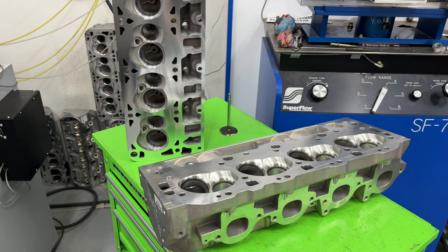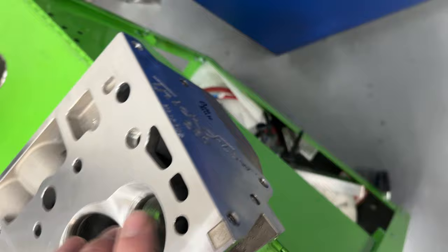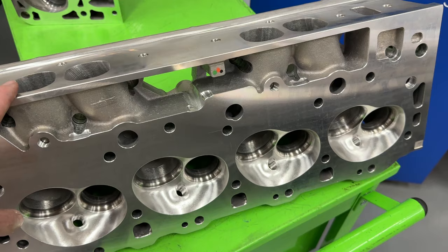To the next project. This came in actually when I was loading up the truck last week. You know, like, what is this? This is a Trick Flow 280. This is the big block Chevy head, but it's their oval port head. I have never tested this head. I'm going to flow it, of course, but this will end up going on the 540 big block dyno mule. For those that don't know, you can watch my previous videos on that because that's one of the other projects being worked on too.